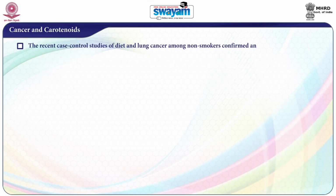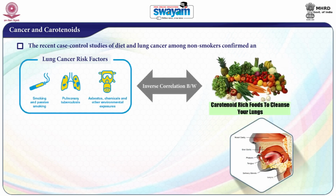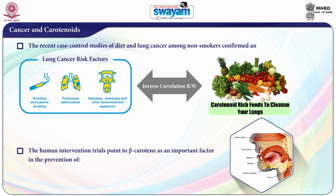Undoubtedly, the simplest one seems to be sufficient intake of fruit and vegetables rich in biologically active compounds. Recent case-control studies of diet and lung cancer among non-smokers confirmed an inverse correlation between lung cancer risk and intake of food sources rich in carotenoids, such as beta-carotene, lutein, lycopene and beta-cryptoxanthin. Human intervention trials point to beta-carotene as an important factor in prevention of oral, pharynx and larynx cancer. These data are in agreement with further observations that high consumption of fruits and vegetables results in reduction of risk of oral and throat cancer by almost 50%.